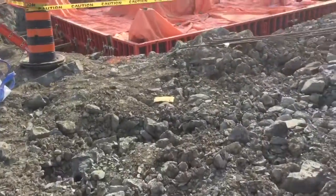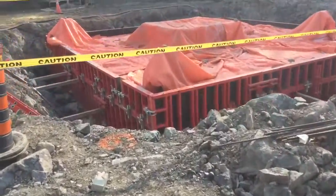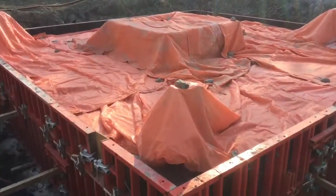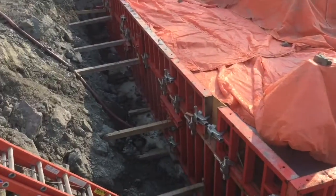So this is the crane base that was poured. The crane's going in here on the weekend. 208-foot crane. Needs a 200-amp service. So this is it here, guys.